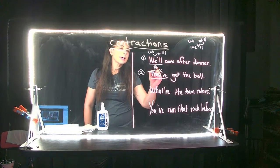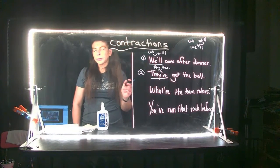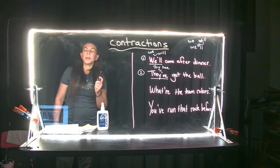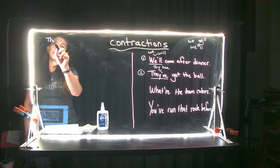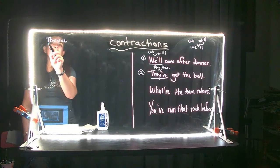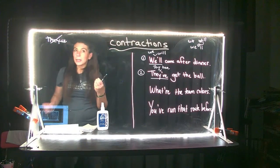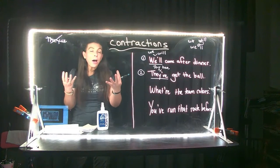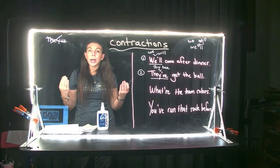Now, third grade, this is a common error of third graders. I read a sentence, they've got the ball. So this is what third graders like to do. They've got the ball. Okay, that's not a word. You have to be a critical thinker and say to yourself, what does that mean, they've got the ball? They have got the ball. That will help you spell your contraction properly.